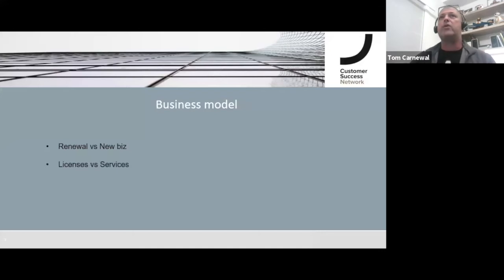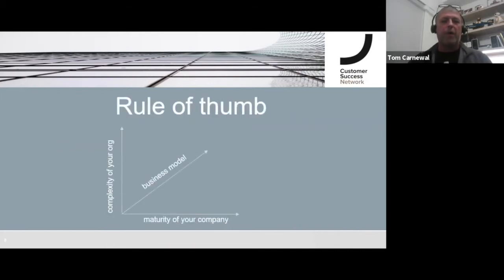Also, the fact whether you sell just licenses or licenses and services, or maybe just services, influences your customer success needs. And then also high end versus low end: how easy to implement and to use is your product? The more low-end customers you have, the lower your customer success needs will be. So all in all, as a rule of thumb, you could say, if you're a startup with a pretty easy org structure and a straightforward business model, a basic CRM or even an Excel sheet could do the trick.